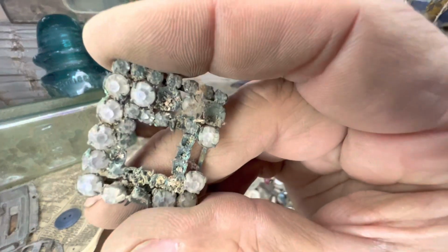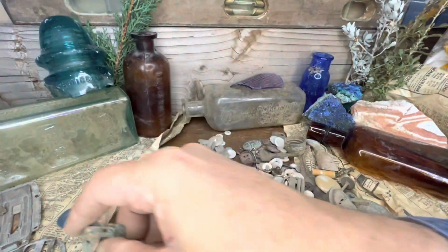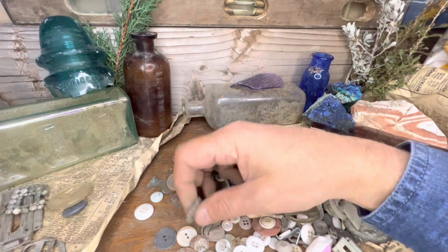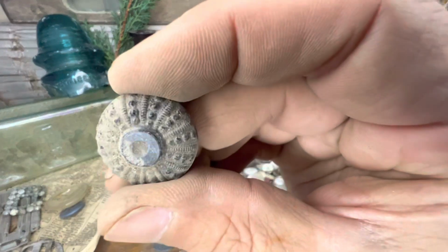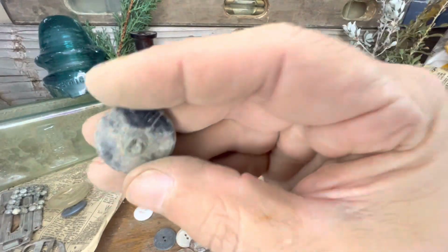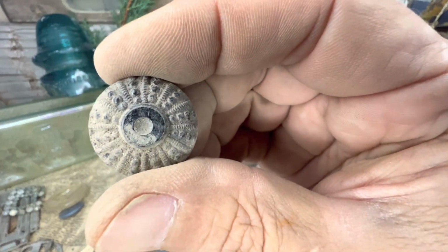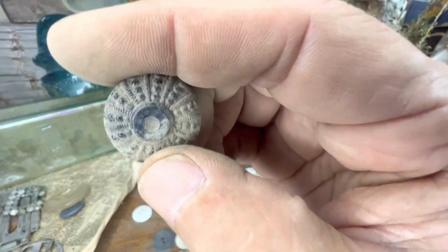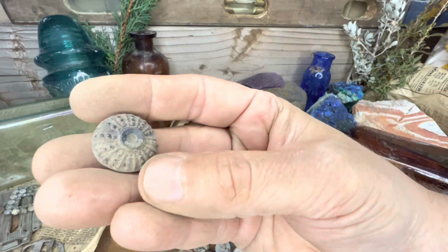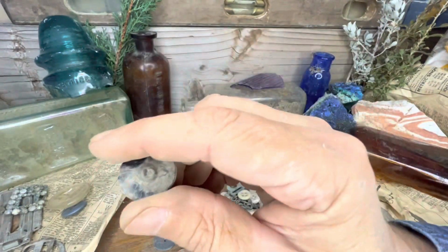Oh, we got another little brooch of some sort. I don't know what that is. Oh, another one I was telling you about, and I've showed you in the other ones. These look like buttons that were put on for mourning, for when somebody passed away, you'd have black, and your buttons would be like this. That's what that is. Funeral attire.